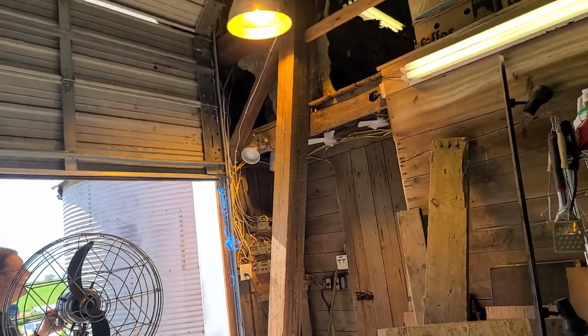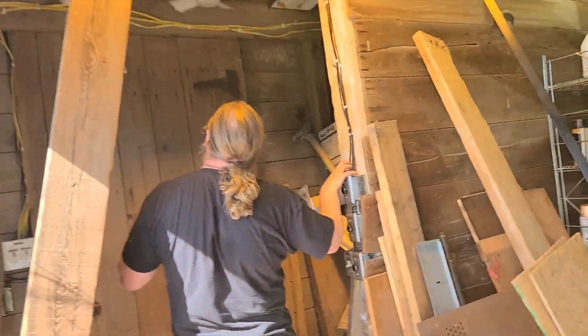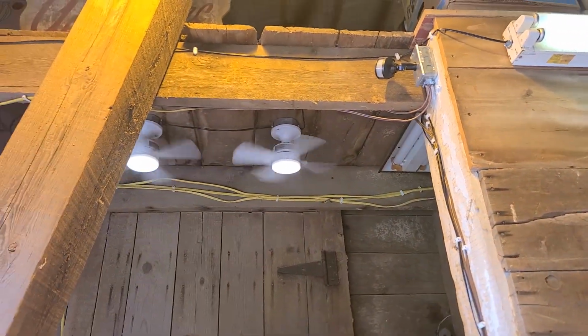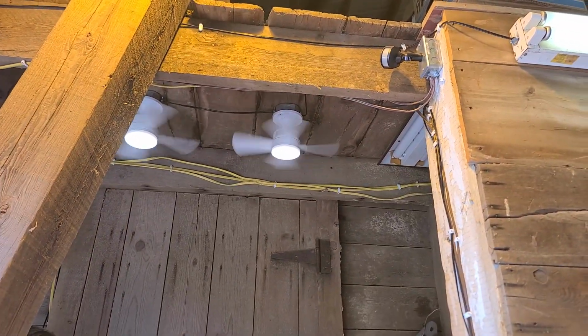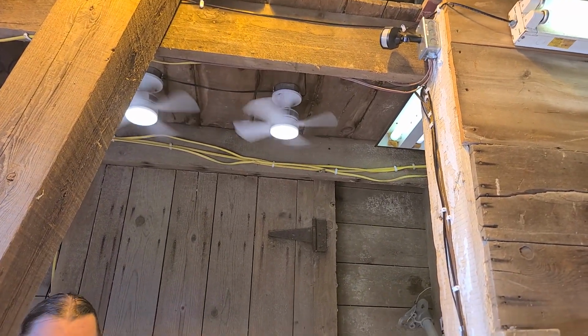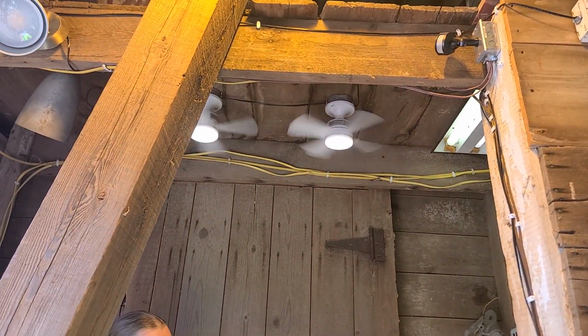Those things are cool. They actually just came out with a brass one. Did you see that? There's a brass one. Satin brass, whatever you want to call it. There's a goldish one. I have one of those and a white one, a flower fan in my hallway. They're fun because you can put them pretty much anywhere, anywhere where there's a light socket.